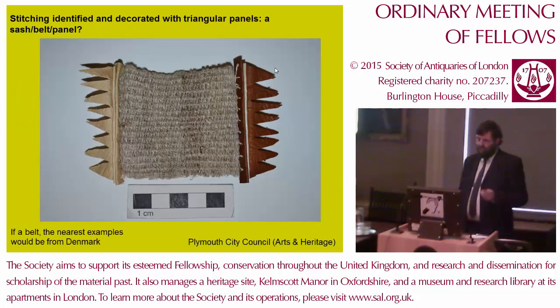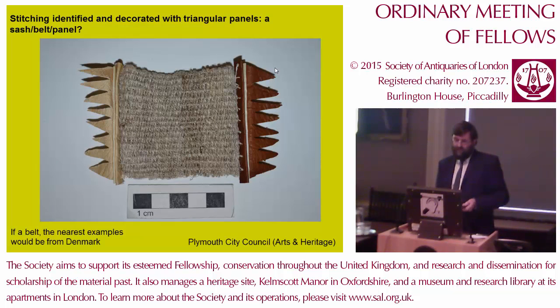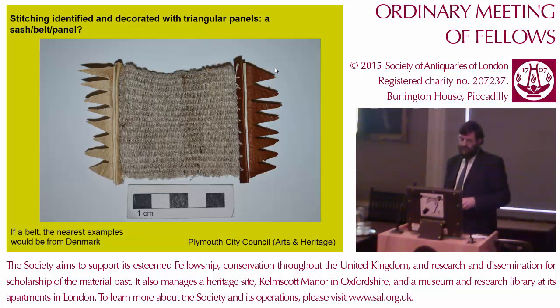This is a reconstruction which was done for Plymouth Museum at the recent exhibition. It's just a section of the object. So you can see here this is the nettle skin and then the animal skin on either side. We did one side dyed and one side undyed because we weren't able to detect whether the animal skin had been dyed or not.